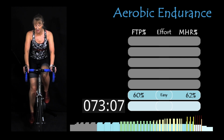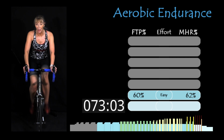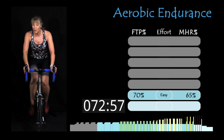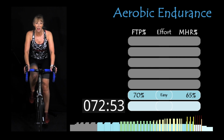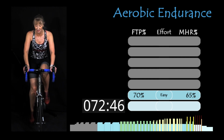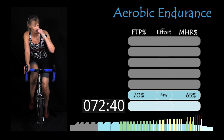Are you ready? Up, just up in the leg speed, kick some gear. And off we go. Just a little bit, just lift it, just a little bit. I don't know if you're going to hear my turbo trainer. You just hear a slightly different noise as we up that intensity. Around about 85 RPM here. All good.